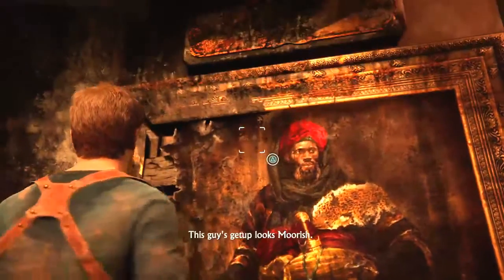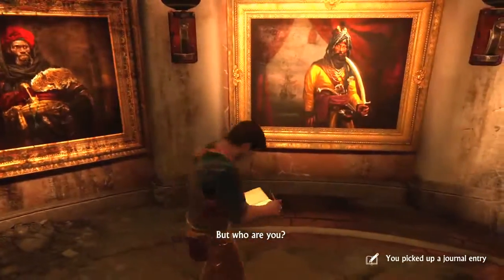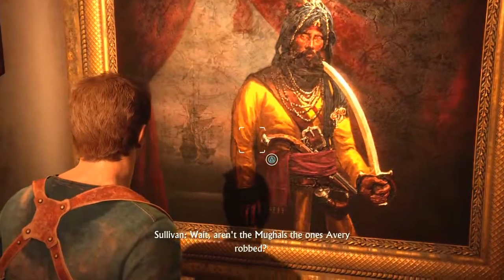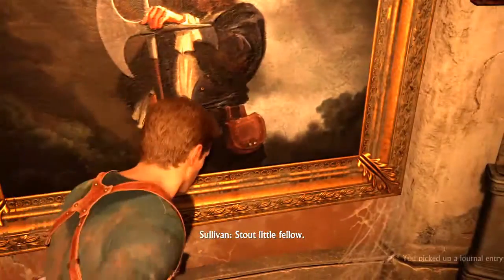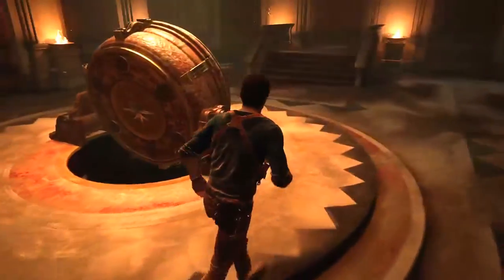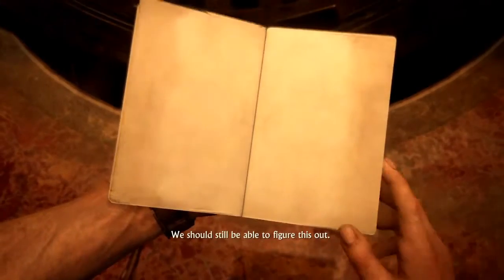Huh. No name. This guy's getup looks Moorish. Found the stars, but who are you? Huh. Yazid al-Basra. Looks Indian. Close. Muggle. Wait, not the Muggles, the ones Avery robbed? Honor among thieves. Oh, Muggle, yeah. This is the non-wizards in London, right? Muggle. Just kidding. Edward England. Stout little fellow. He's the process of elimination. I think he'll be the one that the monkey one. All right, I got the names of two of them. You should still be able to figure this out.